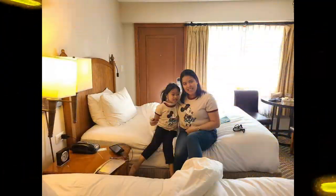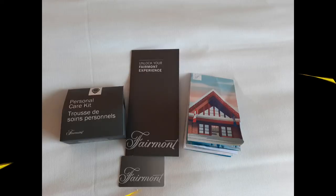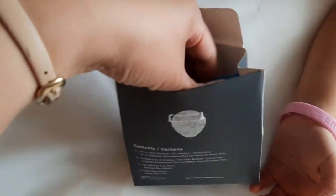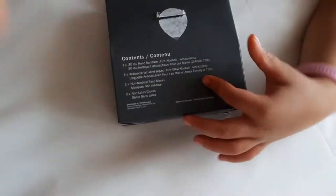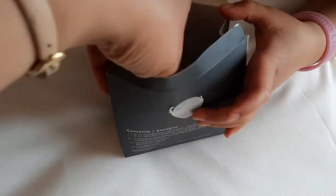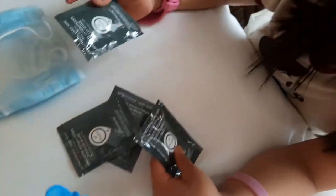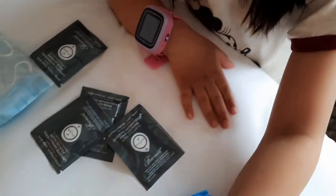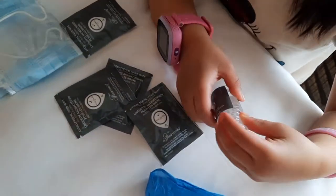This is the hallway we're walking around. This is the personal care kit that they gave. So it includes, what's this? Face mask, but don't open it, it will be dirty if you open it. There's two face masks. There are some wipes. Gloves, if you need to bring gloves. And of course, the sanitizer.